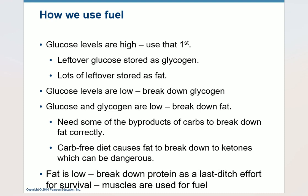How do we use fuel? So this is the order. This is basically a summary. It ties together all of these lecture slides. So glucose is first, right? When glucose levels are high, we're using glucose first. Leftover glucose gets put into glycogen. When glycogen stores are full, then any extra glucose gets stored as fat.